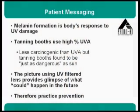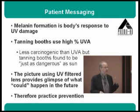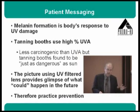But the message is, and I'm going to skip to the bottom here, we want to practice prevention. So the message to Mark is, you know, not that you're doomed to a life of wrinkled face and skin cancer. The message is that we need to be more careful because it could happen if you don't practice better sun protection.